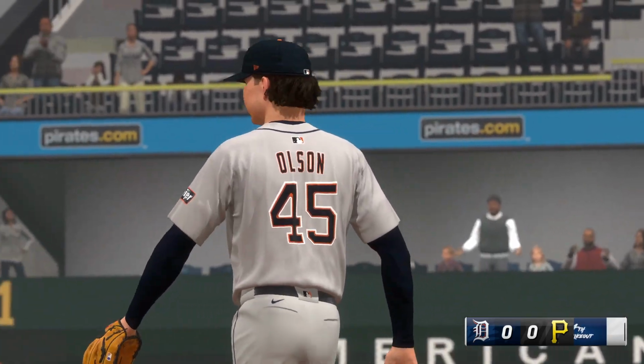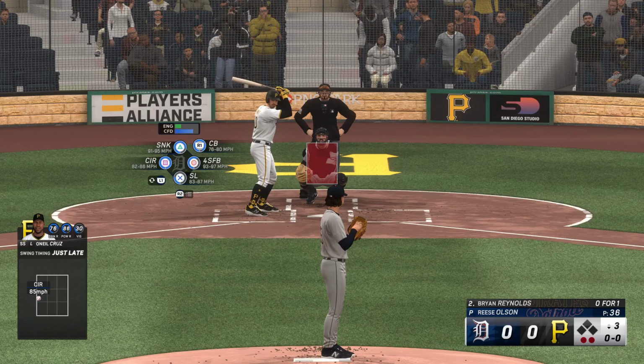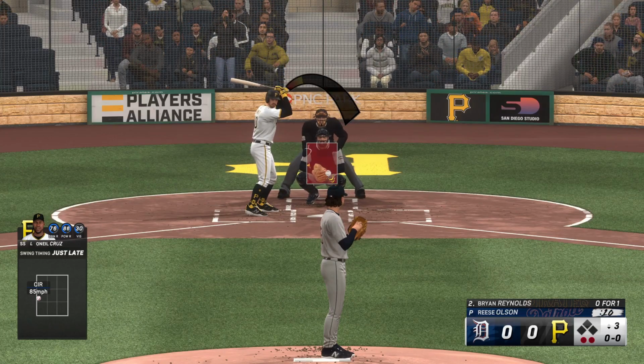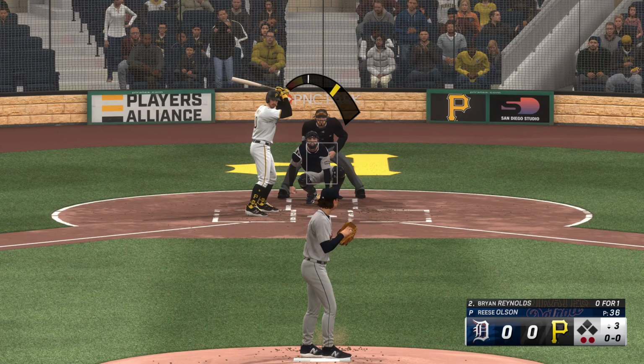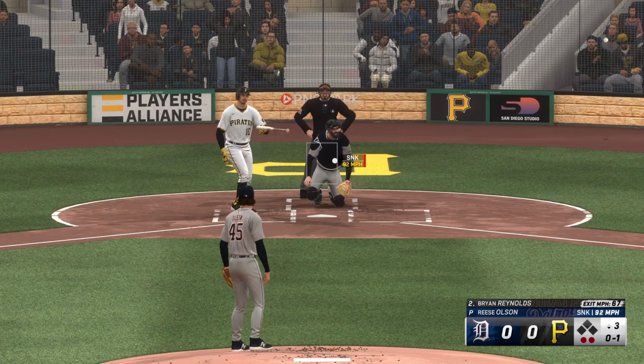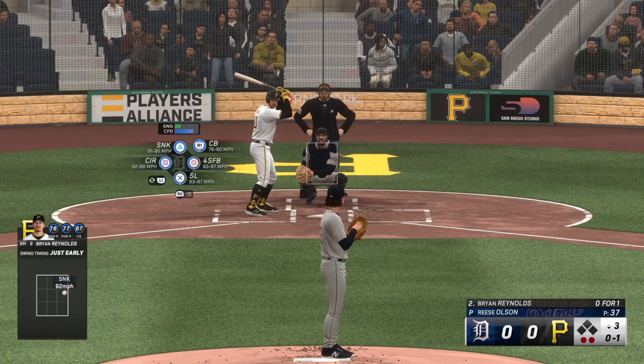Well, I'm not sure what he was waiting on right there. He got the changeup and still late on it. You rarely see that. It almost makes you think that he was trying to set the pitcher up. I mean, if you can't catch up to the off-speed stuff, there's no way you're going to touch a fastball. And that one wrapped foul.